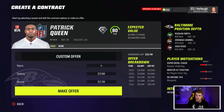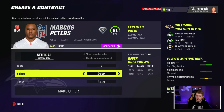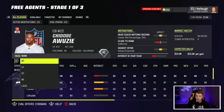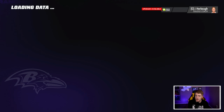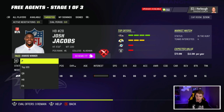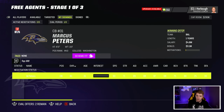So I'm going to offer Patrick Queen a contract, and I'm also going to offer money to Peters because he is a scheme fit and he should work. And my last offer is going to be on Josh Jacobs, if we can bring him in. That would be amazing. I don't think I've ever signed Josh Jacobs in Madden. We may not have enough. This is going to be right up against our salary cap. So let's see. Jacobs, we have the number one offer on him right now. So we're going to submit the offers that we have. Jacobs, Peters, Queen. We may not get Queen back, but if I can get Jacobs and Peters, it'll make me feel a lot better.